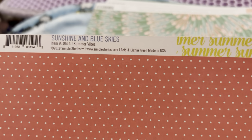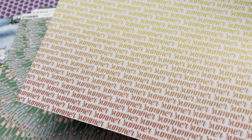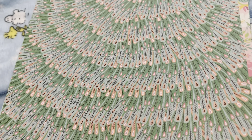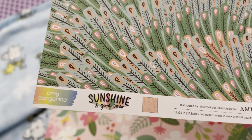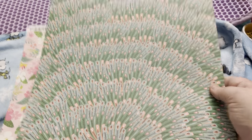This one is sunshine and blue skies, and it's called Summer Vibes. And this one is meh. It's okay. This one says summer, and it's like a rainbow looking. That's kind of meh too. I feel like I've seen this pattern in my life. Oh, wait a minute, it's upside down. That won't get us anywhere. This is Amy Tangerine, Sunshine and Good Vibes.